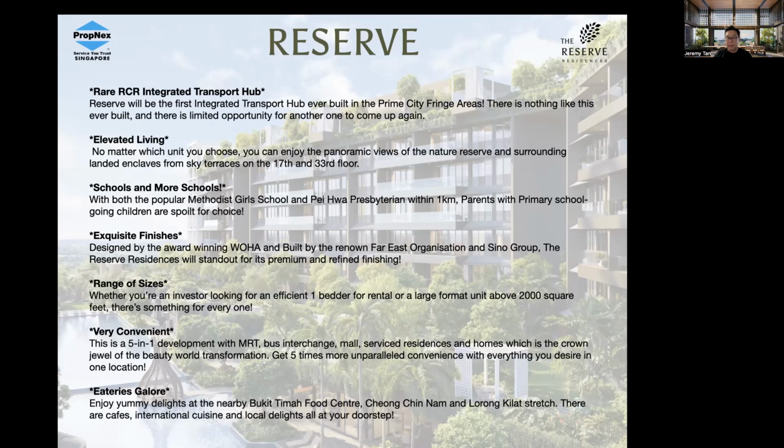Okay, it's very convenient, a 5-in-1 development at least. If you want to add in the community hub, you also can. It becomes a 6-in-1, right? If you want to add in whatever you want to add in, it becomes even more convenient. But at the very least, it's a 5-in-1. Okay, eateries, makan, Cheong Chin Nam lah, market and food center lah, Lorong Kilat, whatever you want, you have.